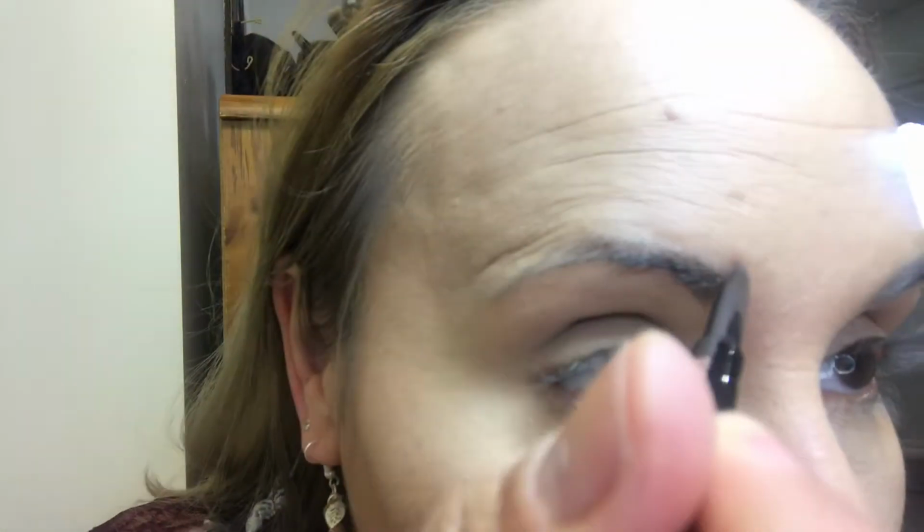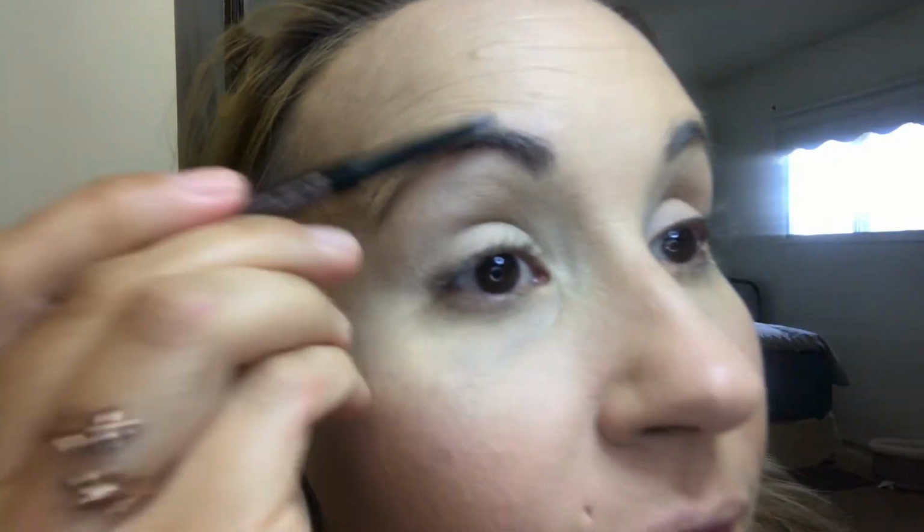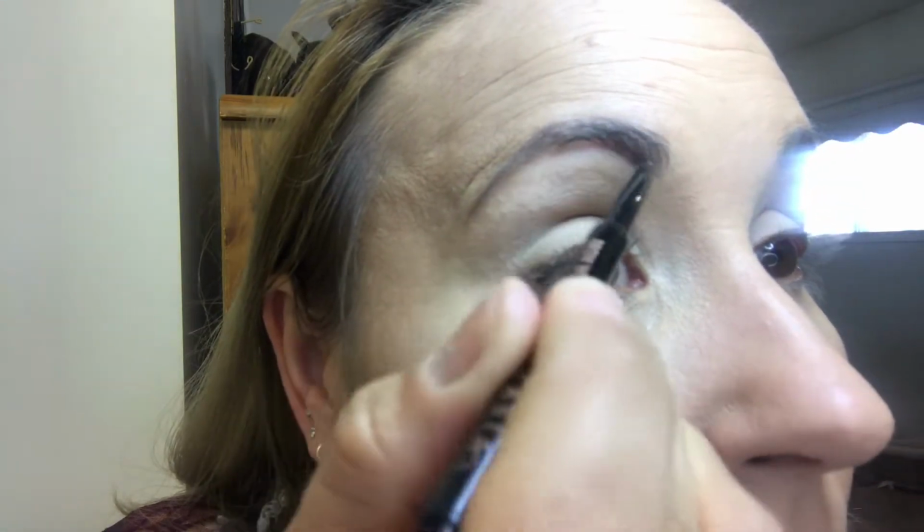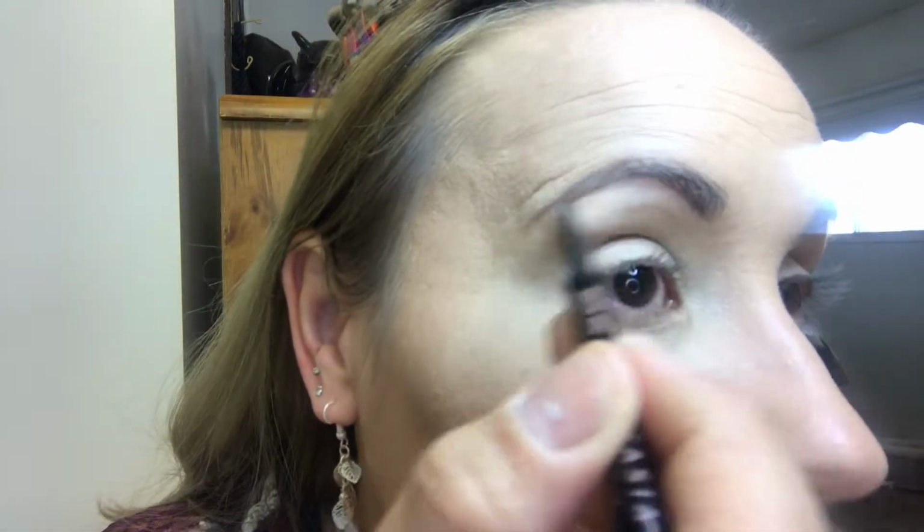This is basically just to outline the brow, just to show where I want to add the next product. So I bring it up on top of where the hairs of my eyebrow end. Oops, not the tallest. That doesn't make any sense. And just fill in any sparse areas at the top, and then I do the same on the bottom. Okay. I'm not even going to brush them out.